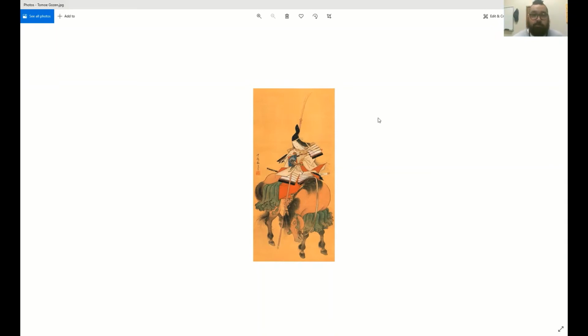This is just a real world example of how strong female warriors were with armor that was armor. It was not just female armor. It's not just male armor. It's armor. Okay, so that's that.